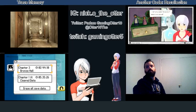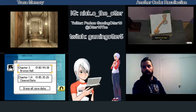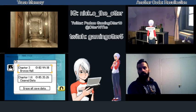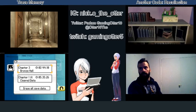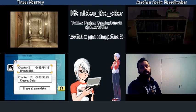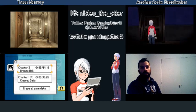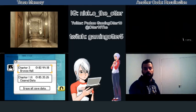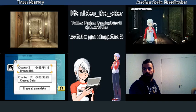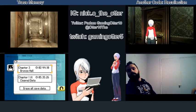A ribbon? I guess they don't think the ribbon's important. Okay, well, I can't do anything if they don't want me to take the ribbon. We know where the sprout key is going to take us. So... It opened!